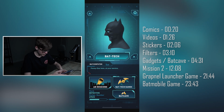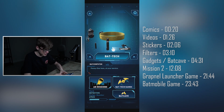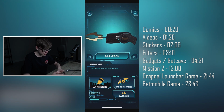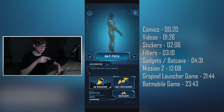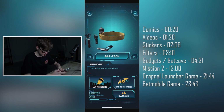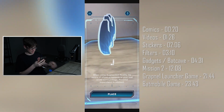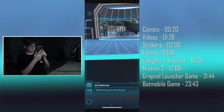Okay, here we are. So we've got AR missions, we have Bat-Tech games, and we can go to the Batcave. So we've got some Bat-Tech here, like the utility belt, Mr. Freeze's helmet and weapon, the Batmobile, Batarang, the grappling hook. Nice. That's a thermal suit. That's what that is. So that's super cool. The cape and the cowl. It is awesome. Okay, let's go to the bat cave first. The bat cave is awesome. Okay, here we are. And then I'm just gonna shrink this just a little bit. All right. Nice and shrinked. Boom.